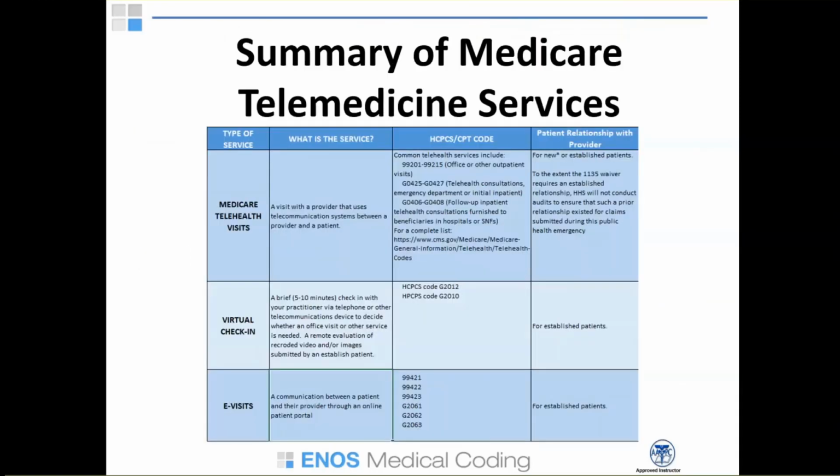Medicare has this snapshot on their website that shows you what the types of service are for Medicare telehealth visits, virtual check-ins, and e-visits, describing what the service is, what the CPT codes are that you can use. And you'll notice again that there are some CPT codes here on the bottom for the e-visits, 99421, 422, 423. I would use them for commercial payers, and then the G codes are generally accepted by Medicare for their claims. And there are some notes about provider relationship with the patient as well for these codes. So that's a pretty handy chart for you.